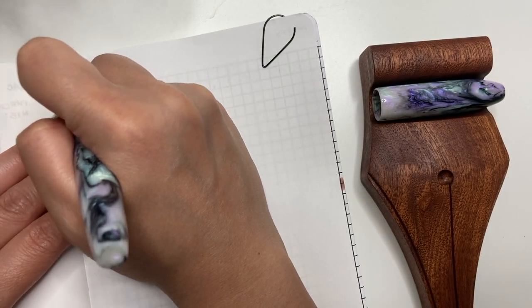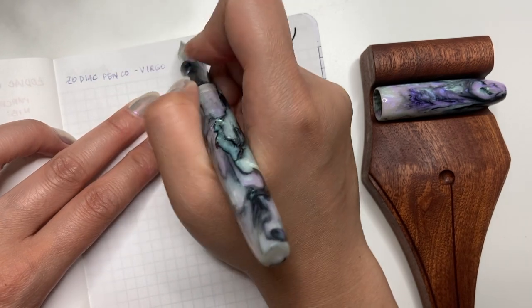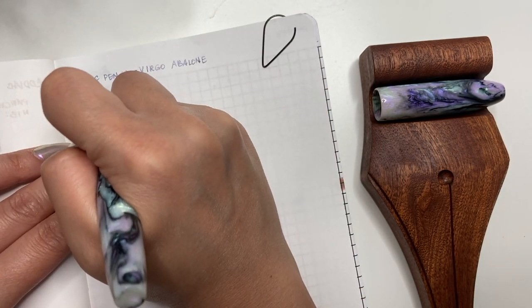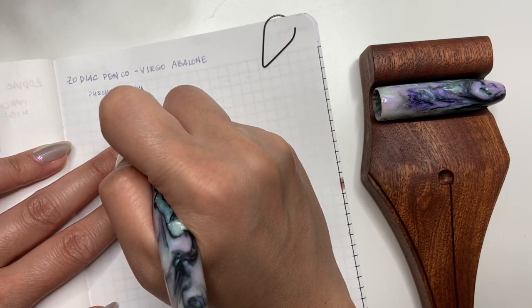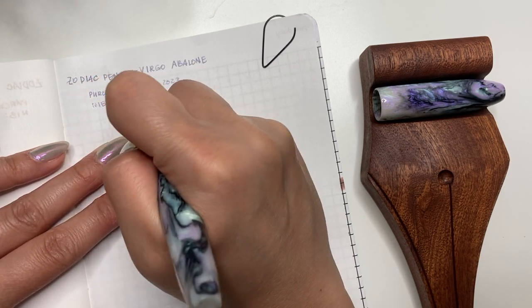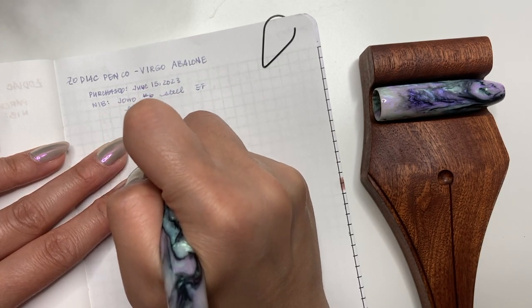So once again, this is Zodiac, love it, Zodiac Pen Co. And this is the Virgo in the Abalone. Oh my goodness, and this was purchased June 15th, 2023. And the nib is a Yovo number 6 steel extra fine nib. Gorgeous.